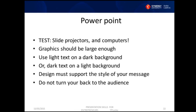Also be careful about one more thing. People do get carried away with the design of the presentation slides, and they sometimes add animation or certain design that does not support the style of the message they're trying to convey. So if you want to attract funding for your business, unless you're into children's products, then you need to have a more business-like design of your slides. And one thing I would say that is very, very important is never turn back to your audience.